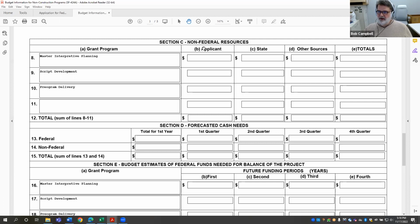Now, we are not requiring a match, but that doesn't necessarily mean that when you are developing your project, you might not need to bring other dollars to accomplish the full project that you want to do. You as the applicant organization may have some money in there, or you might have also gotten some funds from a state award or something that you're going to match. You would bring those in this section, the SF424A.